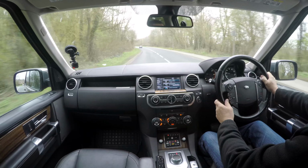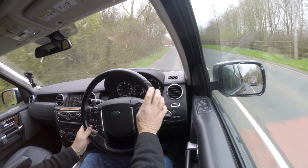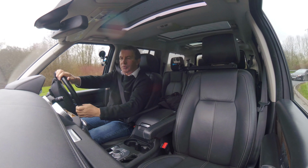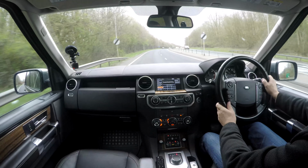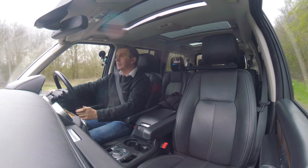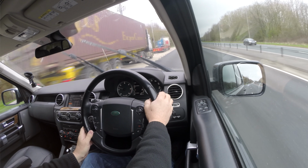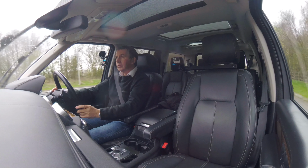Let's just put that heater on a bit more. Rev counter on the left, speedo on the right. In the centre there, it tells you what's on TV at the moment. There you go. I can't see the picture because I'm driving. Nice and smooth acceleration, nice and quiet. Shut that sunroof now. Just check the wipers, they're perfect. Rear wiper and washer great too.